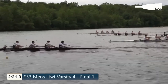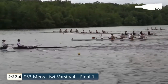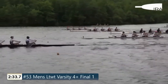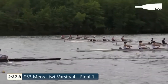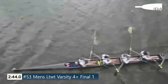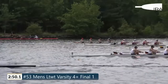So Georgetown clear of those other crews, but we've got a pretty good race developing back behind them, with Navy still overlapping by half a length with Harvard and Princeton here. They're handling these conditions pretty well, but Fred, out on the water, it looks like Georgetown's handling it the best of all of these guys. Yes, indeed, Steve-O. 7:50 in, and it is Georgetown, but Cornell on the inside's having a nice row, and Princeton's come up a bit, so it's really tightly packed.